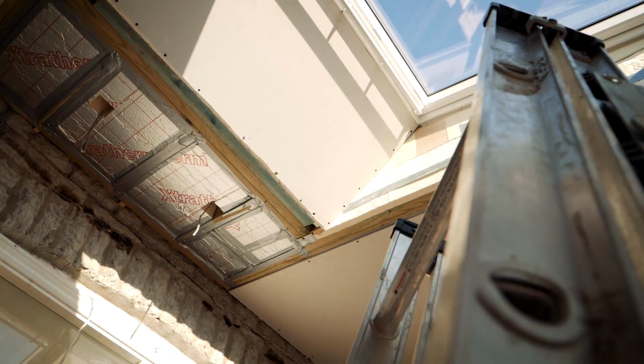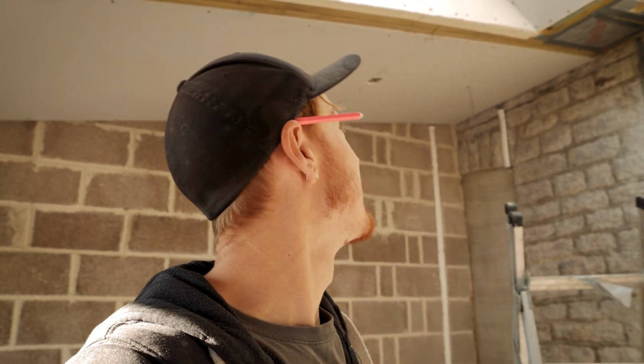As you can see, there's still a few more pieces I've got to do around the window, the finishing touches, and also I've still got to put a few more screws in. I've only just held these boards up at the moment, but there is something so satisfying about putting the plasterboard up on these ceilings. It's starting to feel like an actual room now.